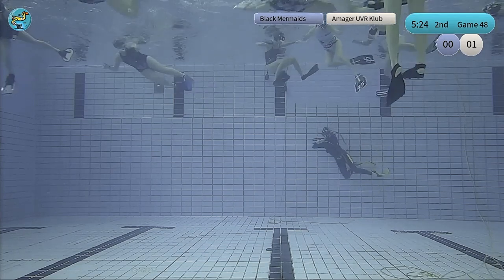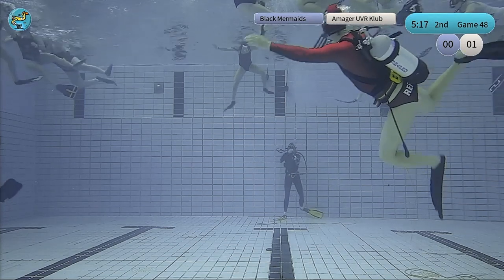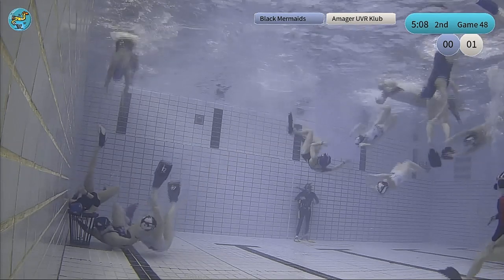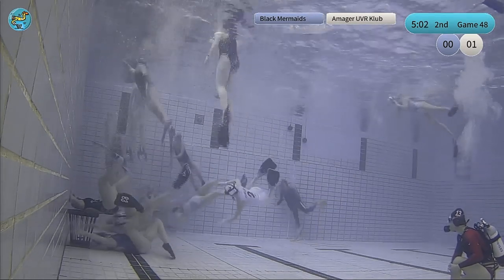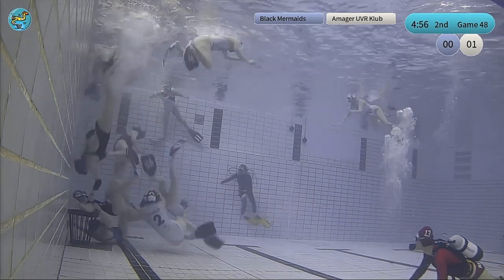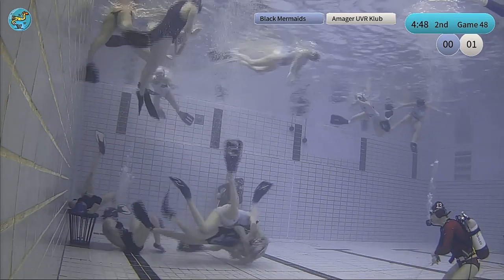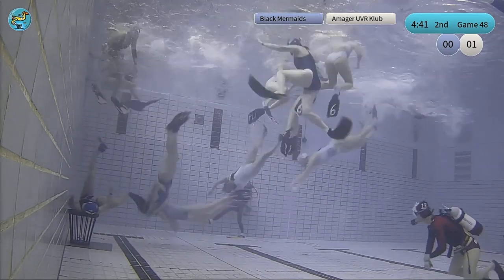Free throw against the Mermaids, holding without ball. After this game is Orcas versus Akaren for the triangular of the first three positions of this cup. And Amager again in possession, and immediately they put pressure around the basket, but this pass was a long pass and intercepted by a Mermaid. And lost again.